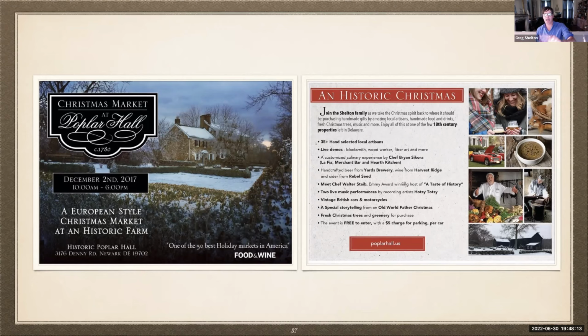Chef Walter Staub, he is the owner and operator of the City Tavern. He has a show on PBS called A Taste of History. As you can see him with the chef outfit, he came and signed his cookbooks. We had Leon's Garden World, Evan McGinnis, who's a close friend of mine. That guy's a rock star, by the way. He sold all kinds of holly and winterberry and Christmas trees.